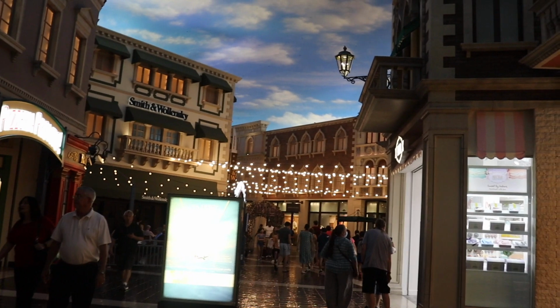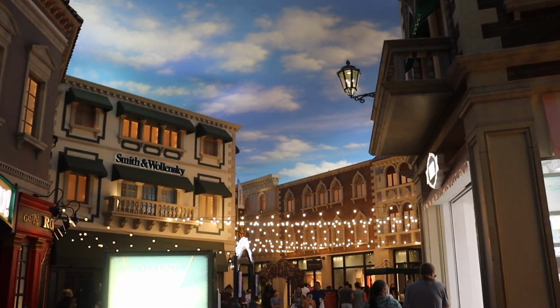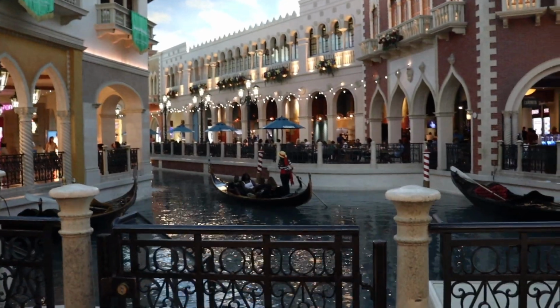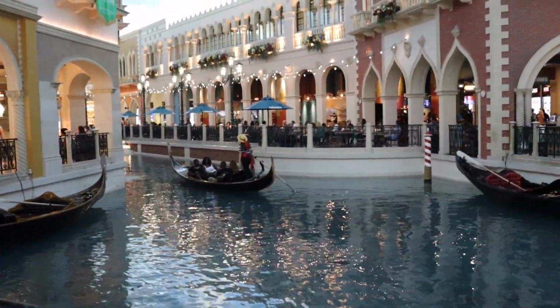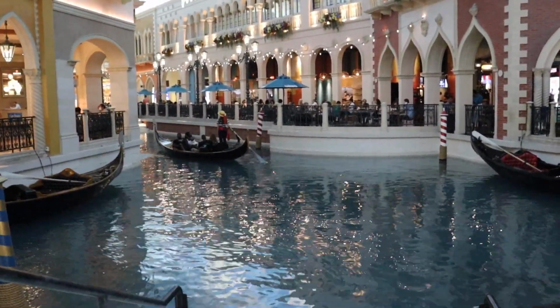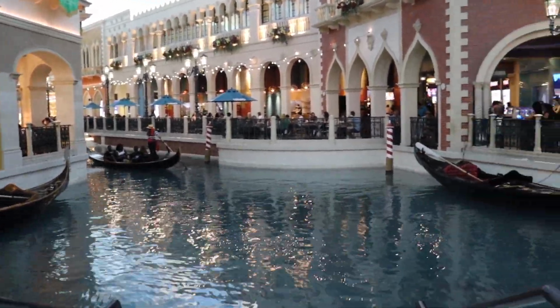And now walking through here, it may look like we're outside, but we are actually inside of the Venetian, walking through the Grand Canal shops. This is what it is. It's gorgeous in here, honestly. And so you guys know the gondolas also travel through here, so you get a nice little look at the inside of here, where it makes it feel like you're outside, but you are really inside. This is just, it's a beautiful hotel, beautiful look, and there's a lot of cool things here.